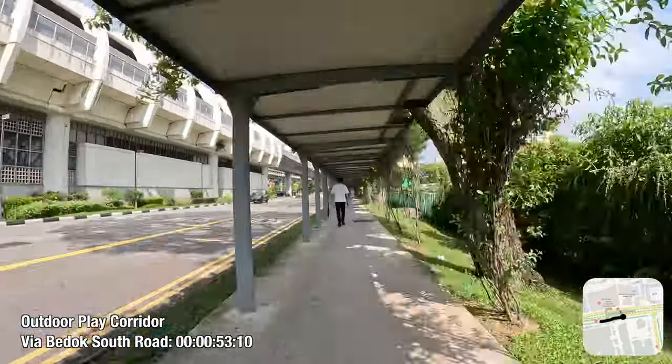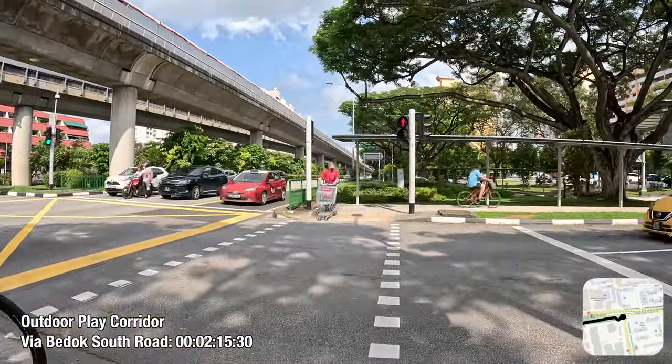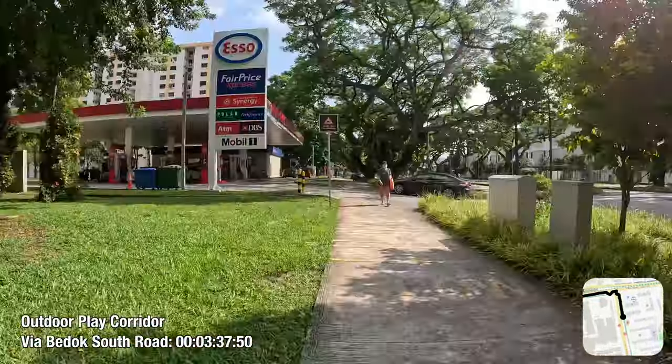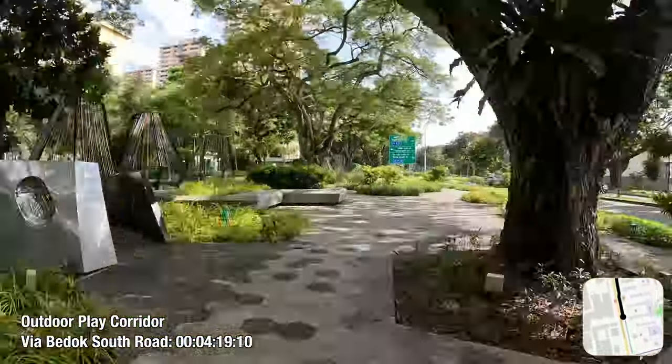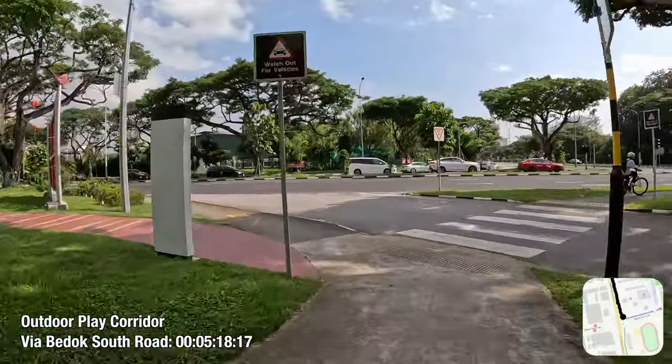This video will start at Bedok and end at Tanah Merah MRT station, and I will kickstart the video with a rather limited cycling path network in Bedok South, starting with what we have along the 6-lane Bedok South Road, a needlessly wide road with a rather bizarre cycle path indeed.